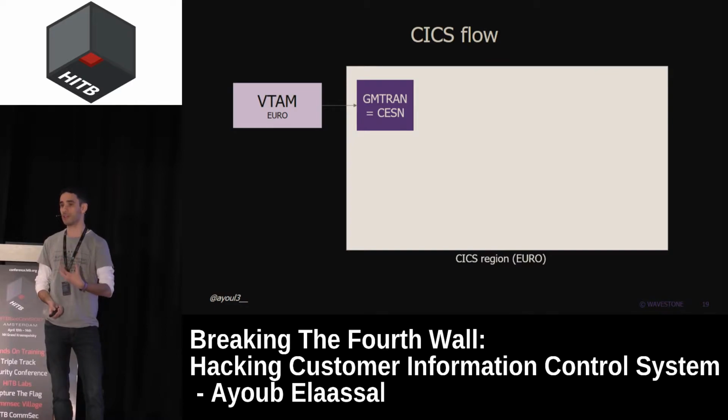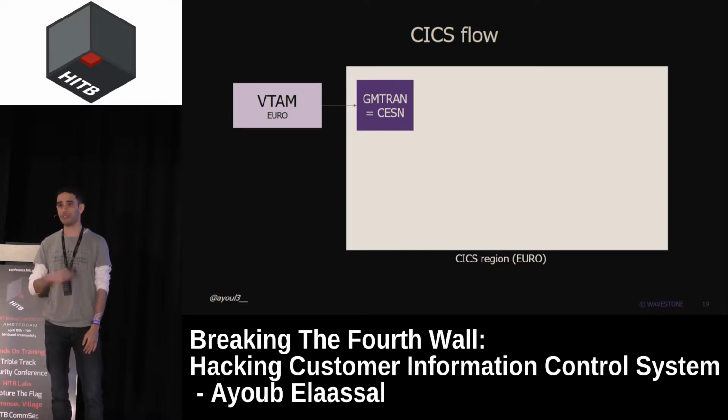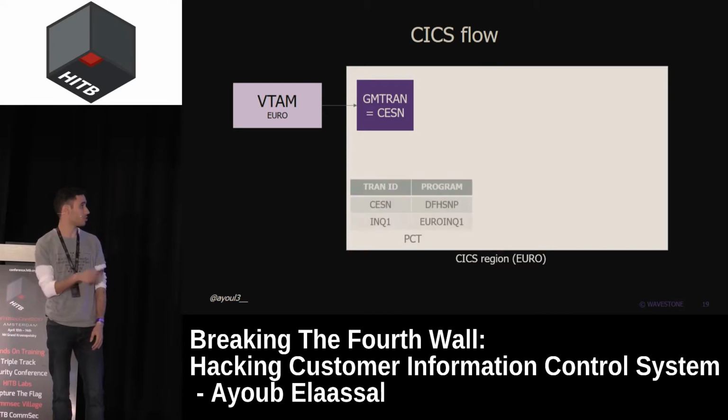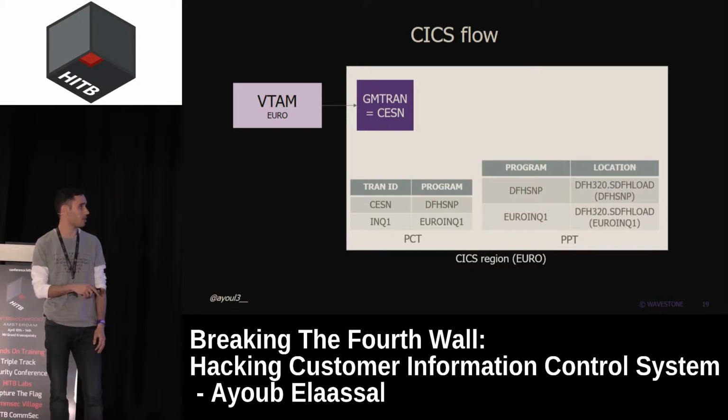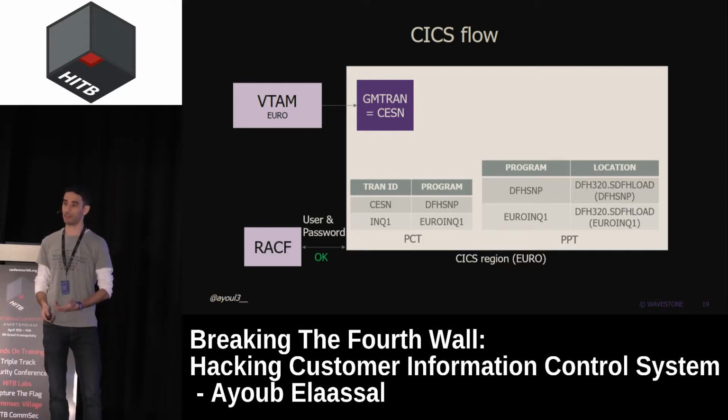Now, every program on CICS has a 4-digit ID that uniquely identifies it. It's called a transaction ID, and in this case it was CSN. CICS needs to resolve that transaction ID to a real program. In this case, it's DFHSNP, a default program shipped by IBM in CICS, which handles authentication. We get the name of the program in something called the program control table, then CICS resolves this program into its real location in the program properties table, and then it loads up the program.